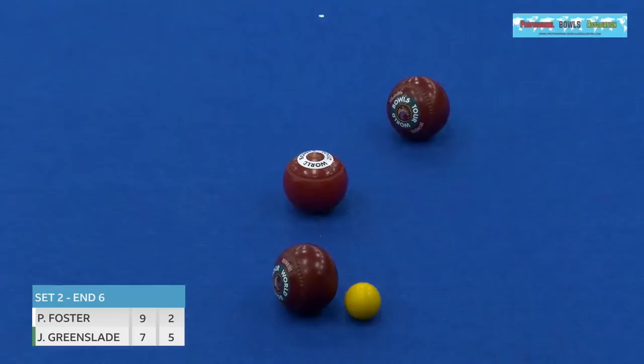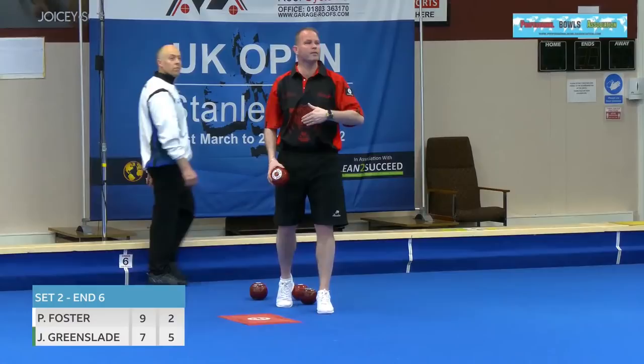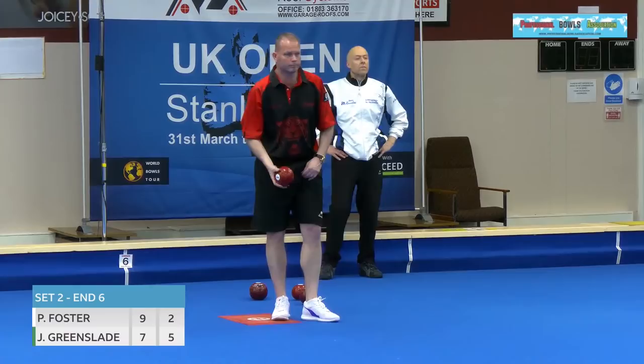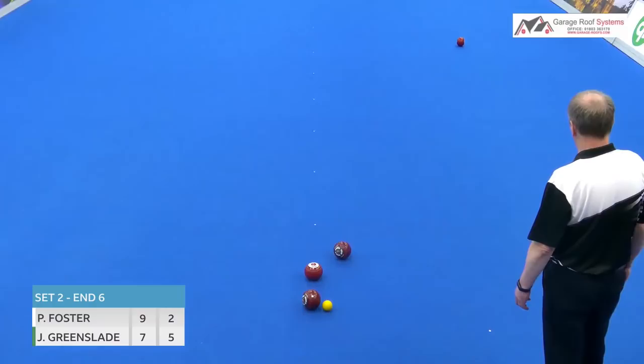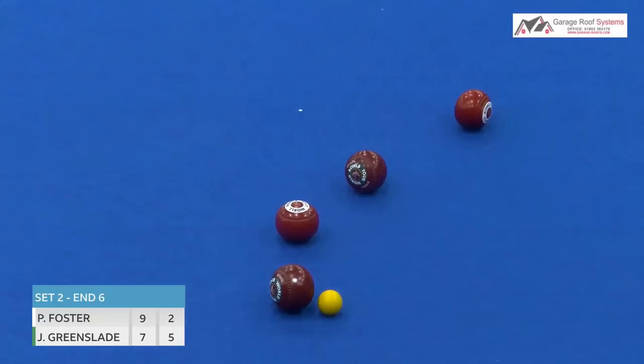Well played, cracking bowl. Front, flat. 3 inches in front. Well, just needs to make the trip, probably just a foot short. Yeah, a foot, 18 inches, that's all.